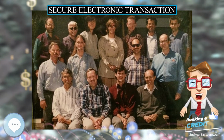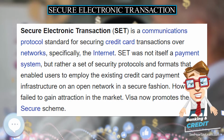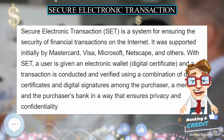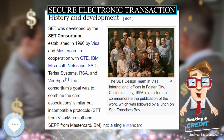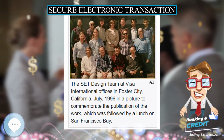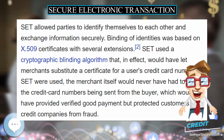Binding of identities was based on X.509 certificates with several extensions. SET used a cryptographic blinding algorithm that, in effect, would have let merchants substitute a certificate for a user's credit card number. If SET were used, the merchant itself would never have had to know the credit card numbers being sent from the buyer, which would have provided verified good payment but protected customers and credit companies from fraud.